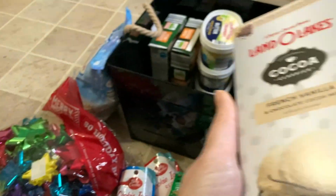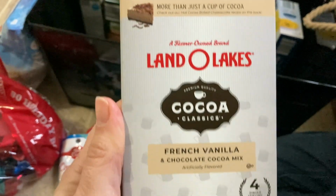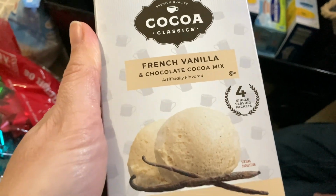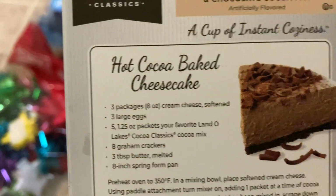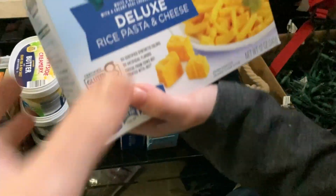Other holiday related thing. We did grab this. It's Land O'Lakes Cocoa Classics, French Vanilla, and Chocolate Cocoa Mix. They had a few different flavors, but this is the one we grabbed. There's a recipe for hot cocoa baked cheesecake. Ooh, oh my goodness. That sounds good. That does sound really good. And nothing else is holiday related.